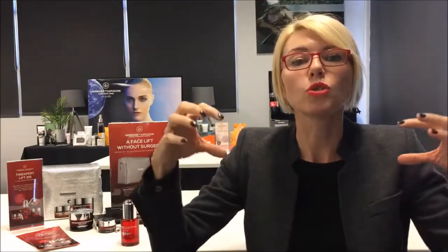Our next key ingredient is calcium and glucose, and calcium and glucose is found again in all of the Timexpert lift products. The calcium and glucose actually floods that layer of the skin with that ingredient, which will feed what we call low molecular weight hyaluronic acid. So low molecular weight is a moisture binding ingredient that literally sits, imagine all the little bubbles that make up the styrofoam, it literally sits inside each one of those little bubbles.